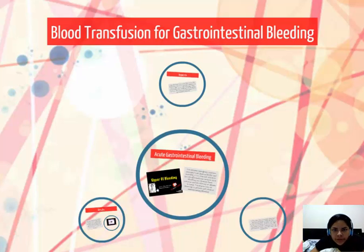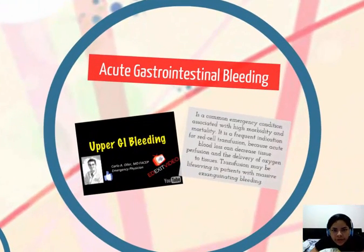Blood transfusion for gastrointestinal bleeding. Acute gastrointestinal bleeding is a common emergency condition associated with high morbidity and mortality.